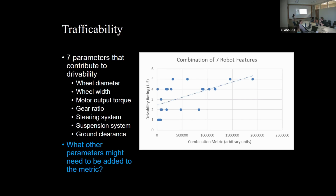There's 7 parameters. 5 to the 7th is 5, 25, 125, so it would be a large number. The seven parameters you think might be much smaller than that. There's probably just 1 through 5 for each one multiplied by each other. Are there any other parameters you think need to be included in this?